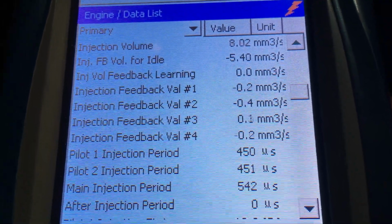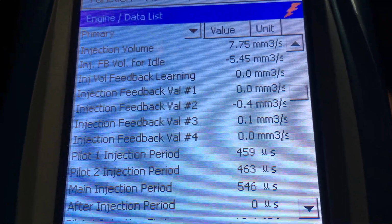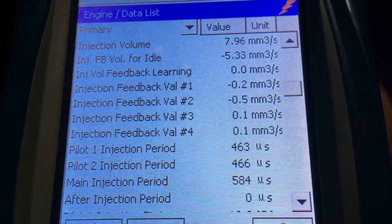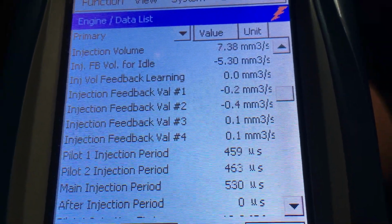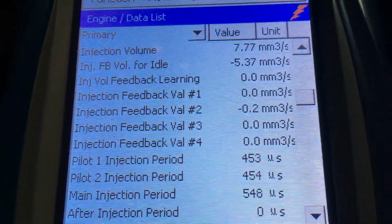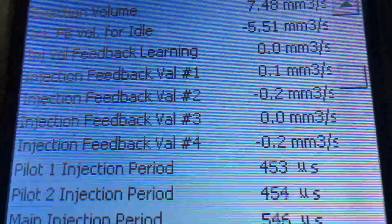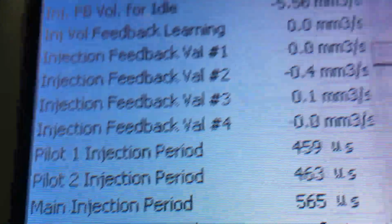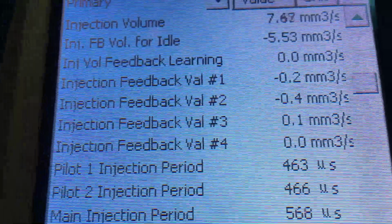Looking at this, saying everything's okay and leaving it for hundreds of thousands of Ks, you might be lucky, but it isn't the way to be either. So be aware. Diagnostics on pre-2009 vehicles, the 1KDs, works really well. You can look at these readings, and it's not just about the feedback values. Why am I only looking at the feedback values at the moment? Because the engine's cold. Just about everything else is going to be out.